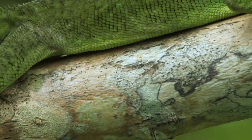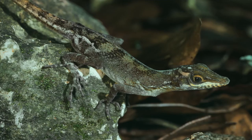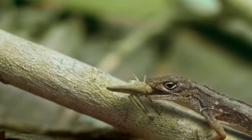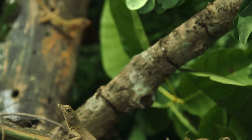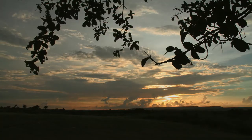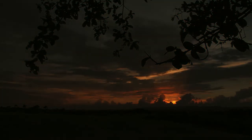Anoles living in the treetops look completely different to those living close to the ground. This is because they have adapted to the many jungle habitats, which in turn has helped new species to evolve. This adaptation has also occurred on Cuba's neighbouring islands, so much so that there are over 300 anole species in the Caribbean. Making the Anolis lizard one of the planet's most diverse and evolutionarily significant animals.